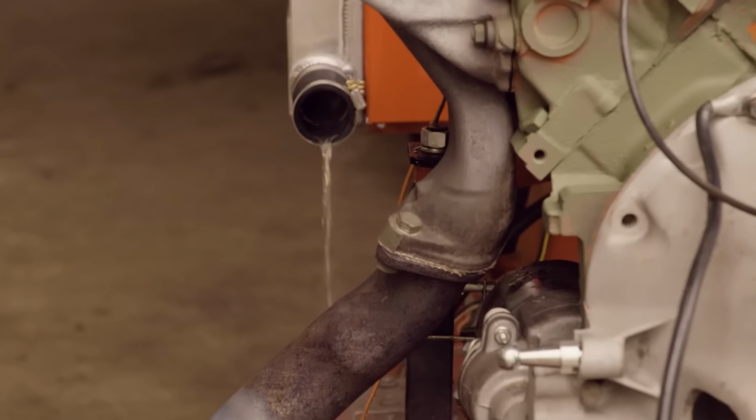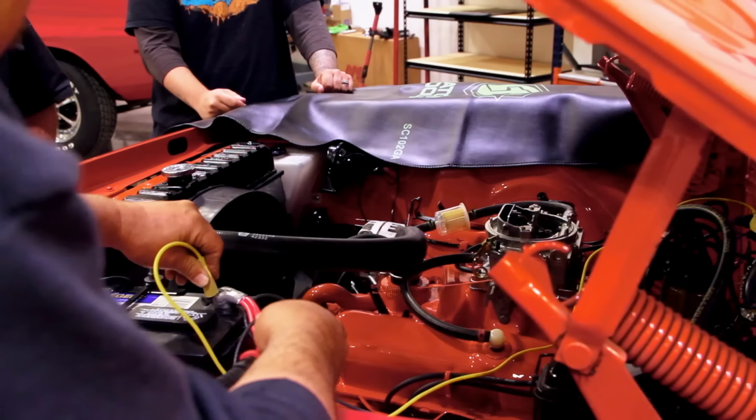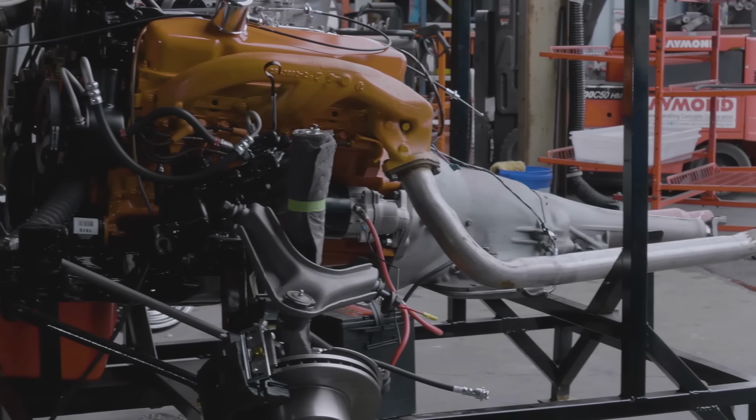We don't cut. Hey, that's leaking. We've had engines rattle when we fired them up. We've had them drip a little bit. Valve cover leaks. We've even had one or two in the past that we filmed that had rear main seals leaking in them. But the point is, show everything. Let the audience see what you have to go through to be able to put one of these cars together.